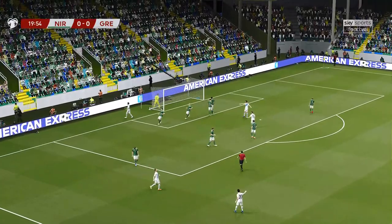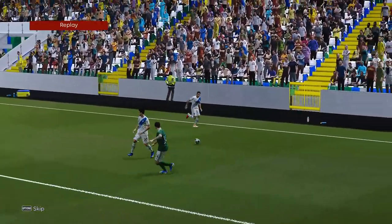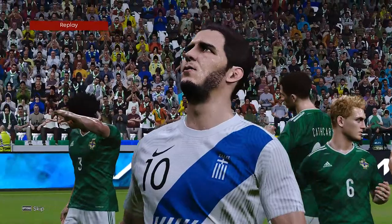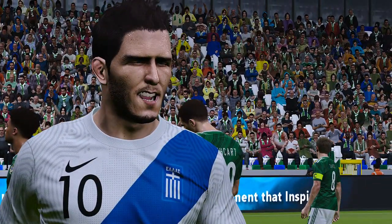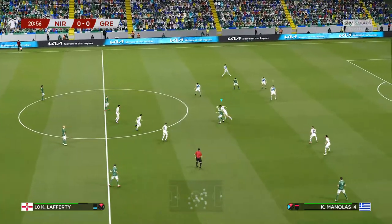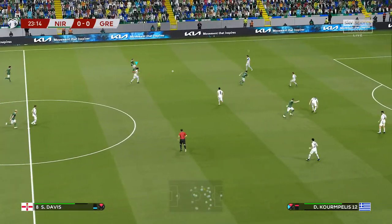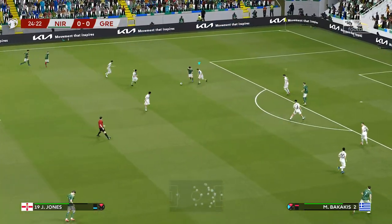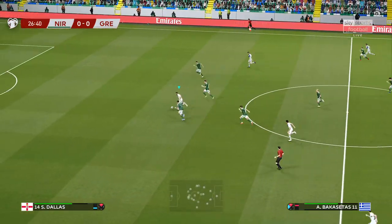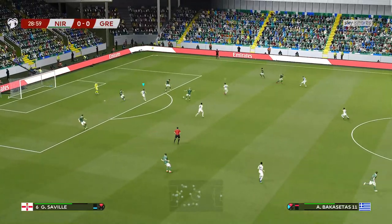Cross from Greece, the header off the mark. 20th minute, still no score, but a couple of chances already for Greece. Fortounas, header is wide. Peacock-Farrell kicks it out. Bakasetas found some room, but he has one touch too many, and the keeper, Peacock-Farrell, with a slide tackle.